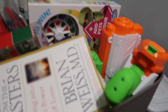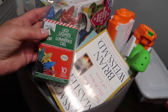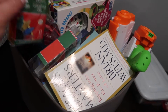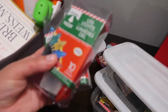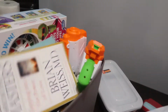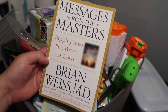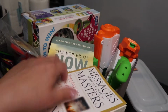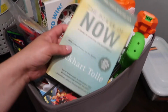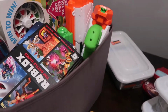All right, so here is kind of like a mix of whatever. These are lights I actually got, I don't know, like a year ago for Disney to decorate the stroller, but I guess we can decorate our deck or our golf cart. I put a few books that I want to read. I've read this book. It's really, really good. I've read all of his books actually, but I got a new copy and I wanted to read it. Then I hear a lot of great things about this book, so it's kind of on my list to read.